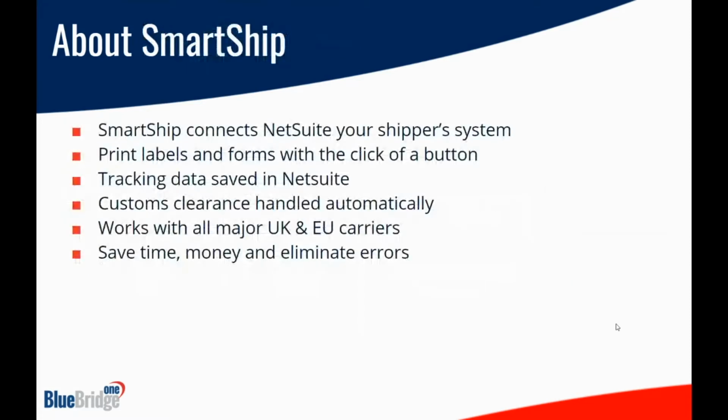So that's a bit about us, and now a bit more specifically about SmartShip. Again, for those of you who haven't seen it before, it's a suite app that you can install into your account via a bundle, and it connects NetSuite to your shipper's system. So it takes away that need to manually enter data into a shipper system that you already have in NetSuite. Amongst the things it does, it prints labels and forms, things like delivery notes at the click of a button, and I'll show you all that in a moment.